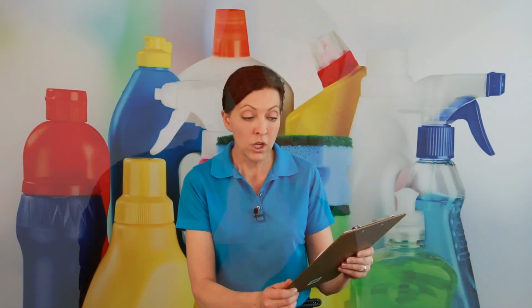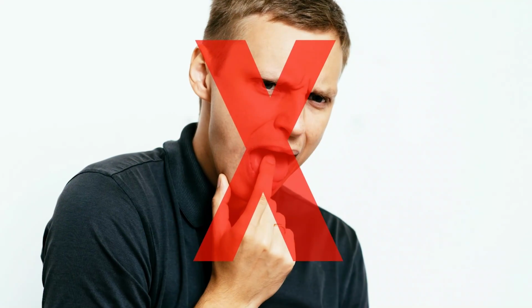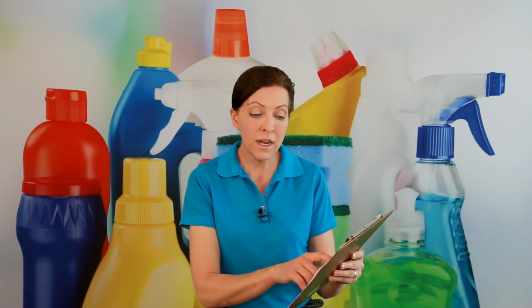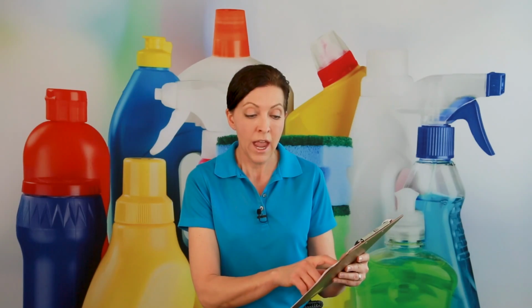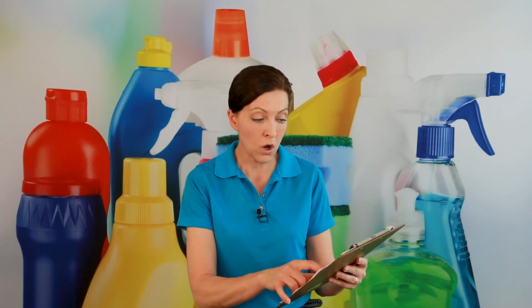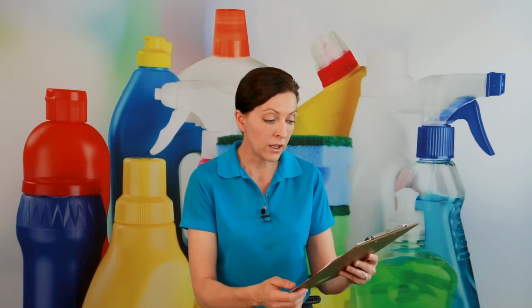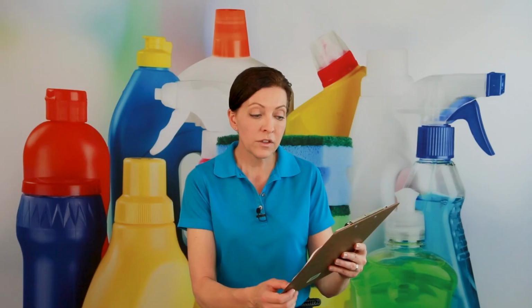Then it says, if swallowed, rinse your mouth. Do not induce vomiting. Okay, that's very important. They don't want it coming back up again. It says if it's on your skin or hair, take off your immediately contaminated clothing and rinse your clothing and your skin with water. Then it says, if inhaled, remove the person to fresh air and keep comfortable for breathing. So they just want you to get away from whatever the fumes are that you're breathing. If you get it in your eyes, rinse cautiously with water for several minutes.